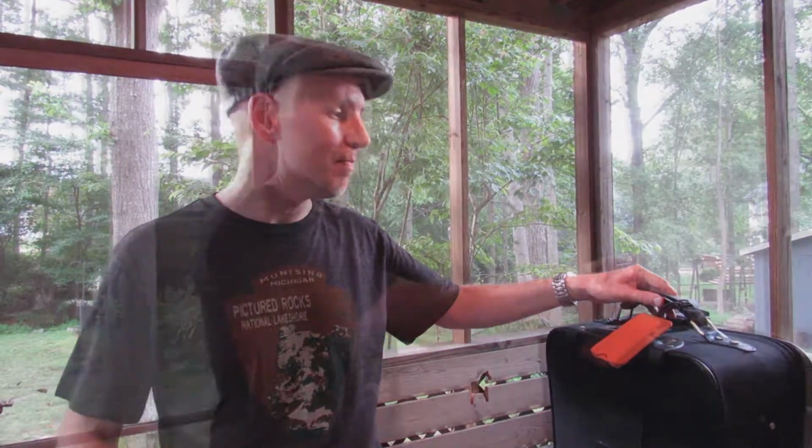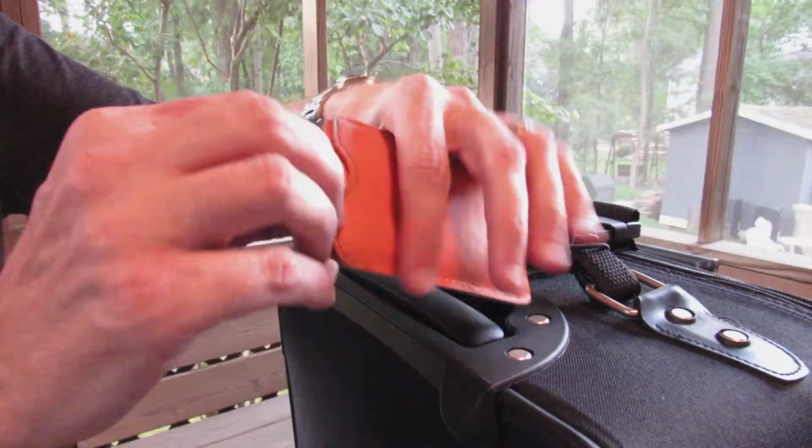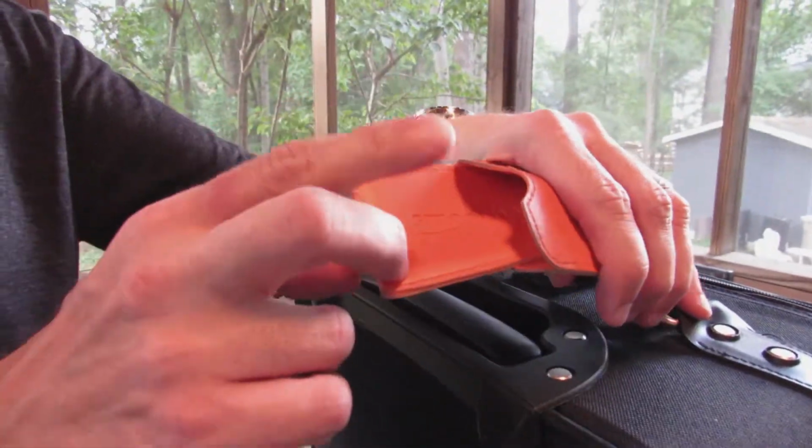You want to put something on your luggage to help distinguish it from all the other pieces of luggage out there. Some people put a bandana on their luggage handle. I put this luggage tag on there, which I got from AAA. And what's cool about this is, on the other side, there's a place where I can put my name, my address, and my phone number in case this bag gets lost.